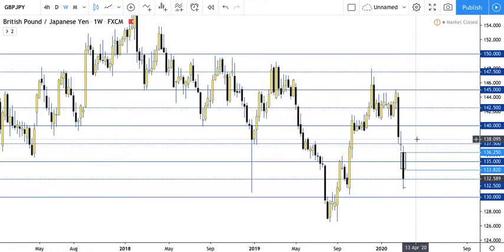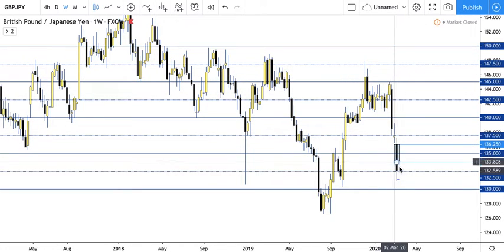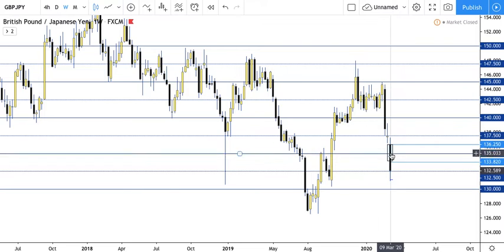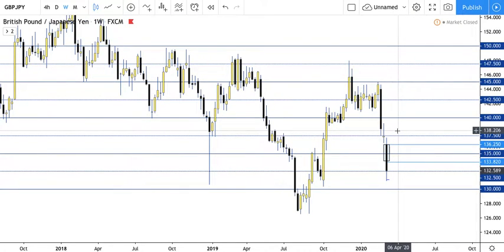Now, with this bearish follow through, you can see that price is continuing to push downwards, with our last weekly candlestick printing a significant bearish candlestick here as well. So I am still bearish on this, and I hope we can achieve 130 this week. Our target level will be at 130.